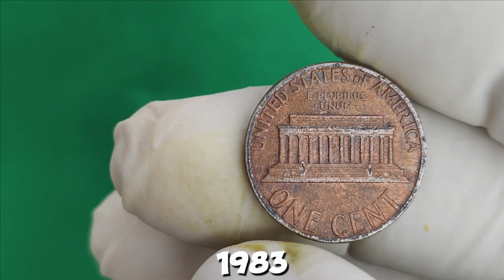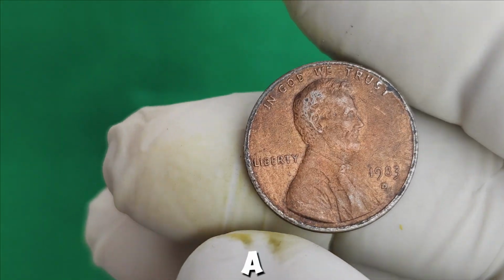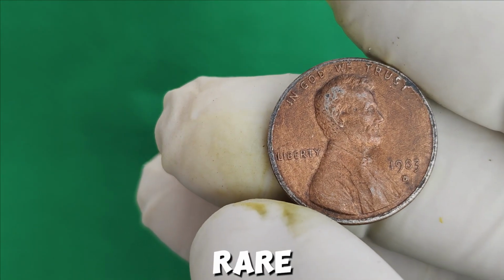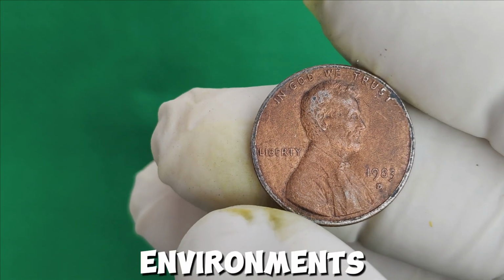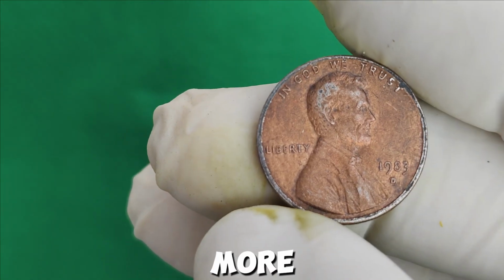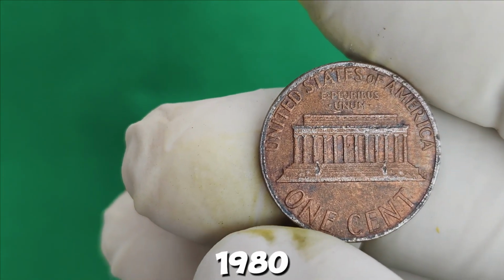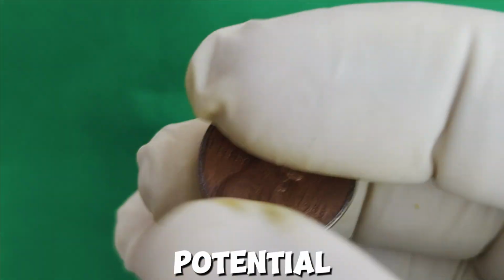You see, the 1983 D ultra-red penny didn't just happen by accident. A perfect combination of factors, from the minting process to how it was preserved over the years, played a role in creating this rare coin. Coins like this are often stored in climate-controlled environments, carefully handled by collectors to prevent any damage. The more time that passes, the more challenging it becomes to find a penny in this near-perfect condition. This is why the 1983 D ultra-red penny is so sought after by collectors who understand the potential value it holds.